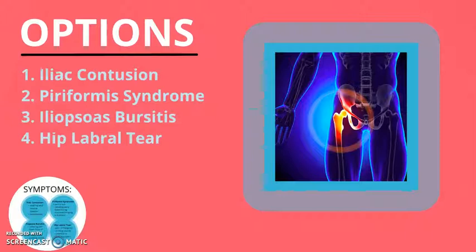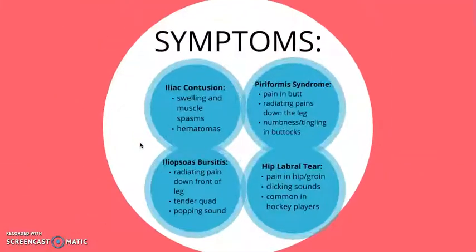When taking a careful examination of Greg and his symptoms, we narrowed it down to 4 possibilities: iliac contusion, piriformis syndrome, iliopsoas bursitis, and a hip labral tear. We evaluated the typical symptoms of each injury and compared them with Greg's symptoms.